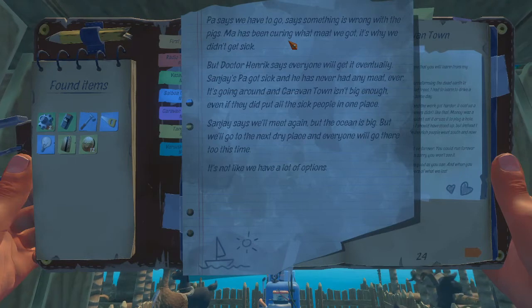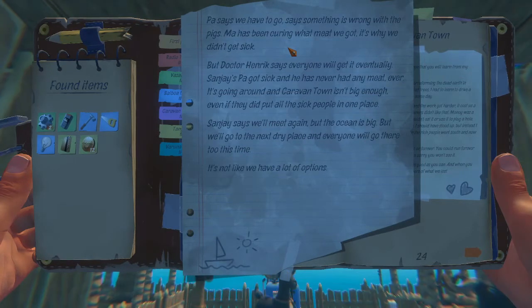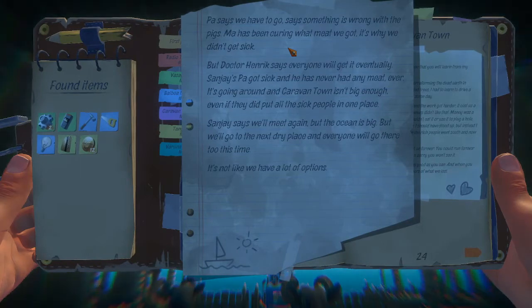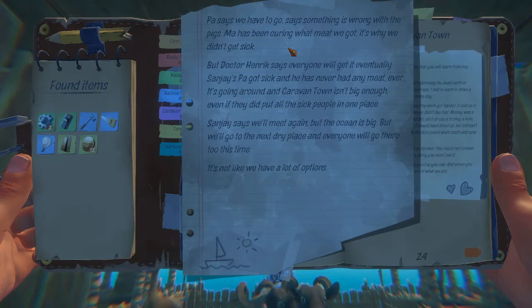Pa says we have to go. Says something is wrong with the pigs. Ma has been curing what meat we got. It's why we didn't get sick. But Dr. Henrik says everyone will get it eventually. Sanjay's pa got sick and he never had any meat ever.